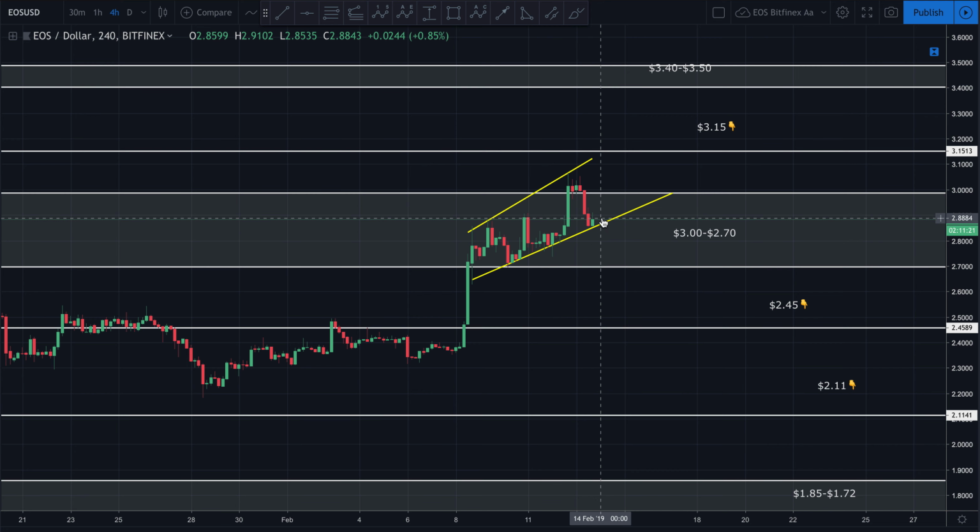And when will this be confirmed? If price comes up here and is able to break above this prior high, I do believe a confirmation would be if price does break above this prior wick here, which sits at about $3.06. So if we can take this prior high out and price comes up and creates this $3.06, I do believe at that point, guys, that would be a breakout and we could see higher prices to come.